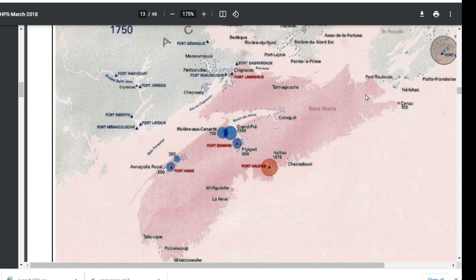Just remember, when you're doing your family research, you are going to run into some of these names, right? Like before Halifax was Chebucto, or like I said, Port Toulouse, or Pisiquid, Cobequid. Some of the Cobequid is now the Truro area. So when you see those records and you go, where the heck is that, right?